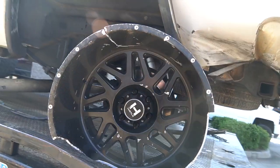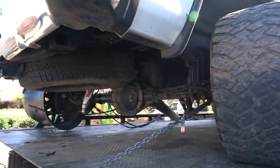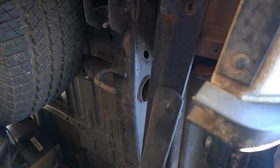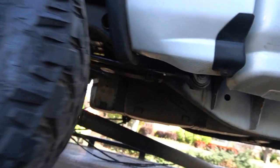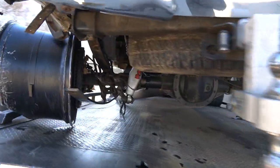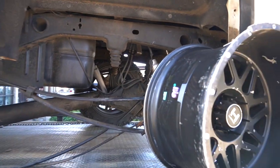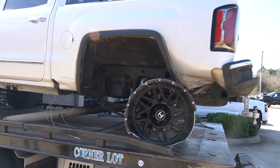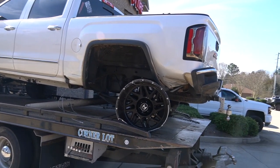Western's got one wheel installed. And a wheel. Shout out Western. It's gonna need two leaf springs. It bent that leaf spring. But the frame does not look good. Chauncey, we're good. Before you know it, Chauncey.